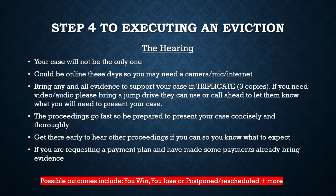Step number 4, the hearing. You're not going to be the only one in court if they're actually having in-person court hearings. You're going to be one of 20 or 30, because most of the precincts schedule their eviction hearings 1 or 2 days a week. So there's going to be a lot of folks there. Or you could be online. I think Travis County is doing online hearings right now via Zoom or some other software. Whatever it is, the requirements are always going to be the same. Be on time, be dressed appropriately, and make sure that you've got your evidence ready to go.